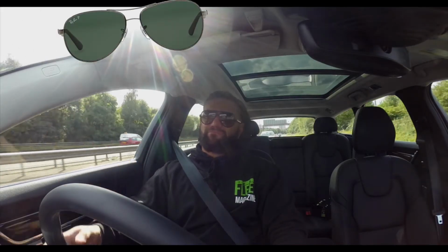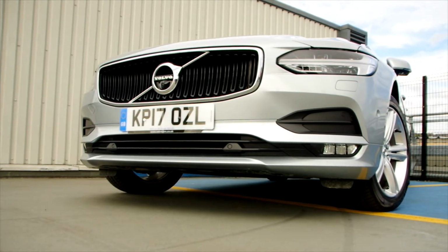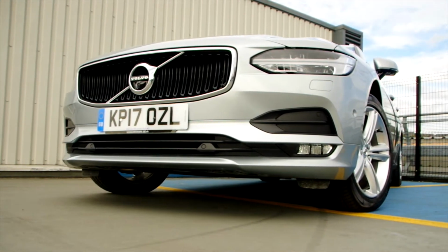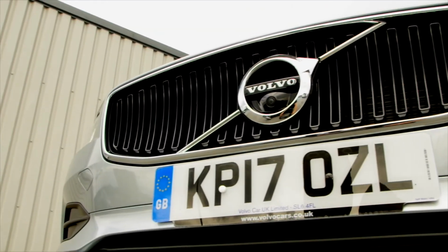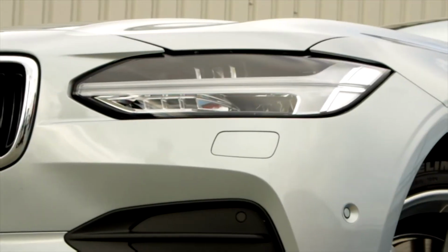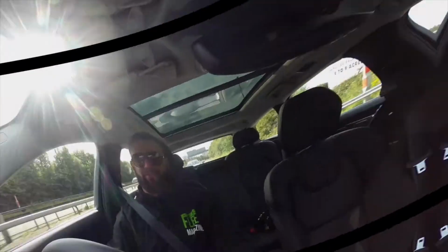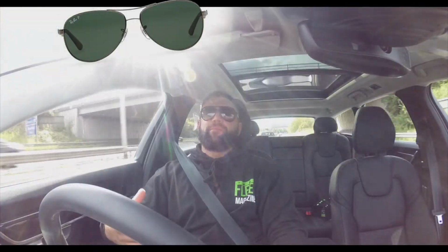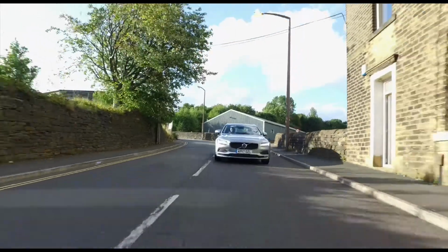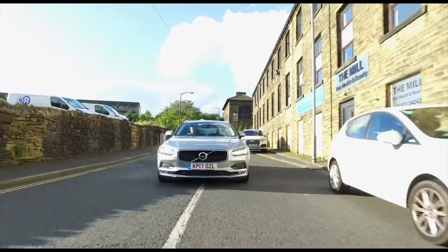Looks wise, well, see for yourself. For me, Volvo have gone for a bit more of a rounder look in the new V90, but still carries the sharp lines in the Volvos we see nowadays. I must say, it's been done very elegantly as well.